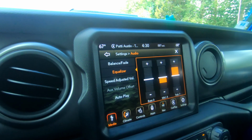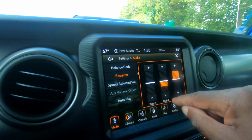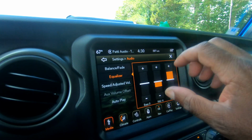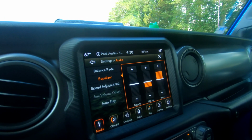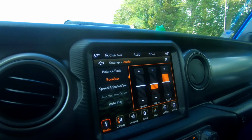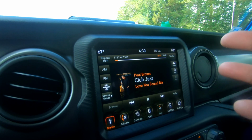If I tick on that, I like to hear a little bit more treble, but where you see the white lines, that's all flat. I've taken down the mid-range just a little bit because I listen to a lot of jazz, a lot of smooth jazz, and a lot of indie music, as well as reggae and deep house. All right, let's go back. So that's basically the instrument panel.